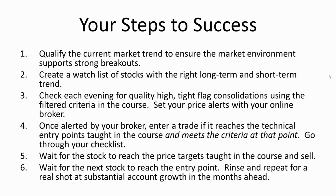Okay, set your price alerts with your online broker, and then once alerted by your broker, enter a trade if it reaches the technical entry point taught in the course and meets the criteria at that point. And then you go through your checklist. That'll take just a few minutes after you get the alert. Okay, and then you wait for the stock to reach the price targets taught in the course, and at that point you sell. Then you wait for the next stock to reach the entry point. You rinse and repeat, basically, for a real shot at substantial account growth in the months ahead without risky penny stocks and without pumping up.